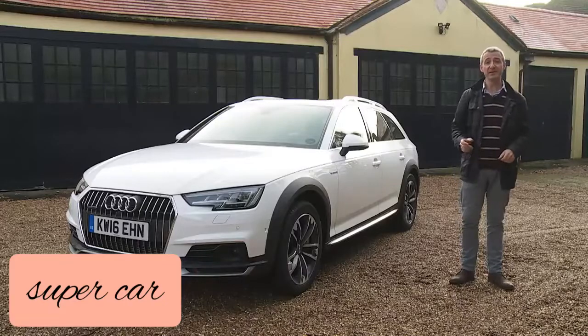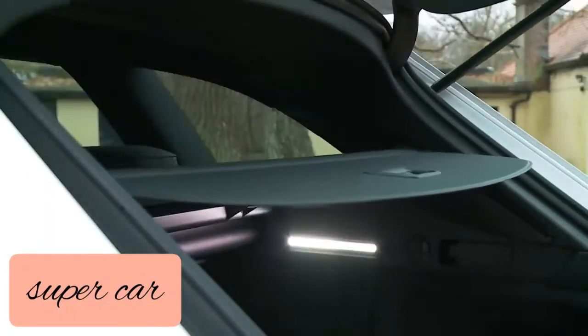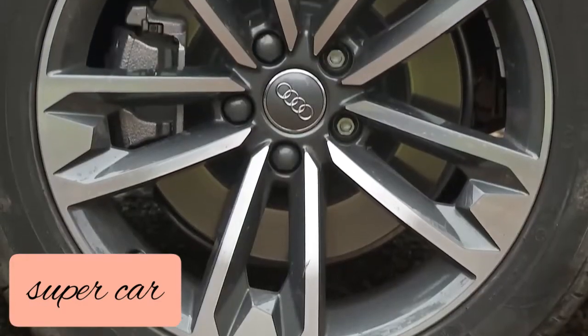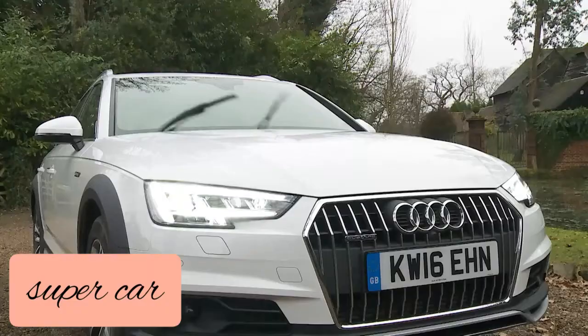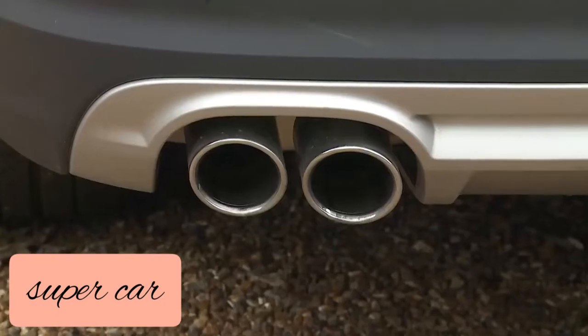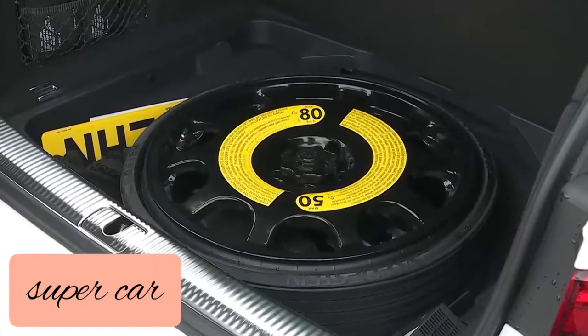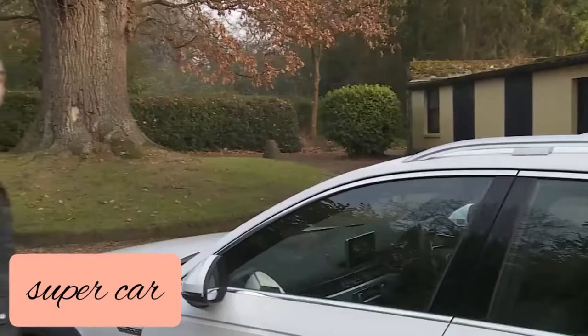Other key features include a power-operated tailgate that works with an electrically retracting load area cover, 17-inch alloy wheels, xenon headlights with LED daytime running lights, auto headlamps and wipers, rear parking sensors, an alarm and a chromed exhaust. And thankfully, a spare wheel's provided too, rather than one of those irritating tyre repair kits.